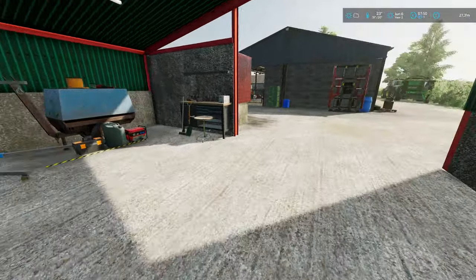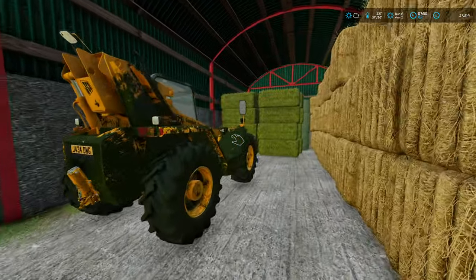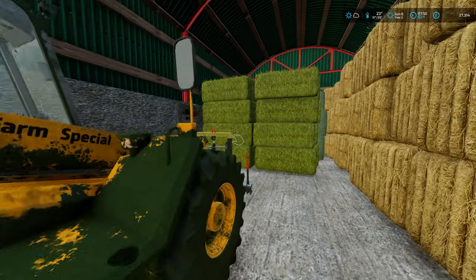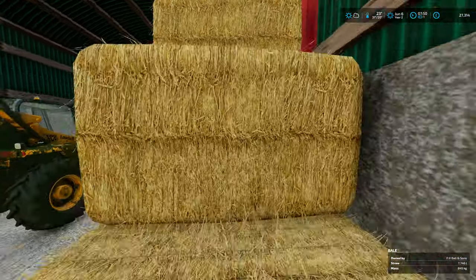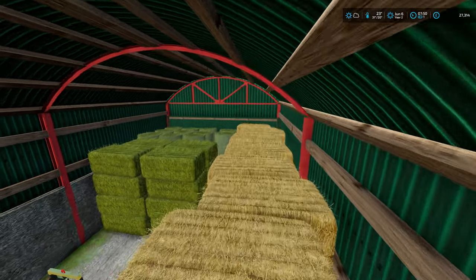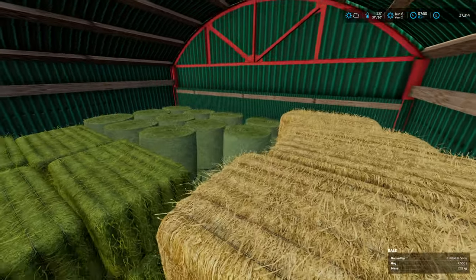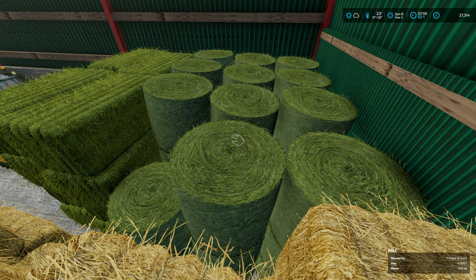Right, so there we go. Let's see if I can climb. In fact, I might just clamber on this straw up here. Right, there we go. So there you go. They're all nicely stacked out the back, so they've got plenty of hay there.